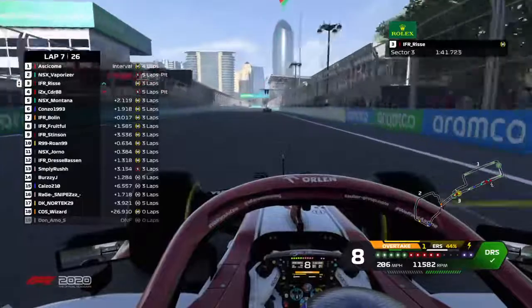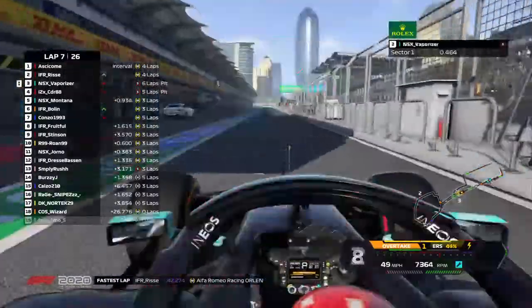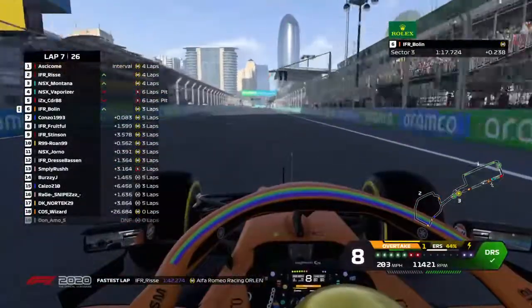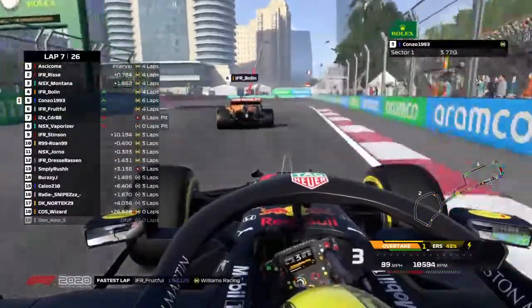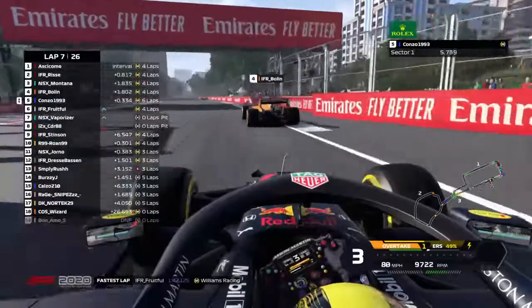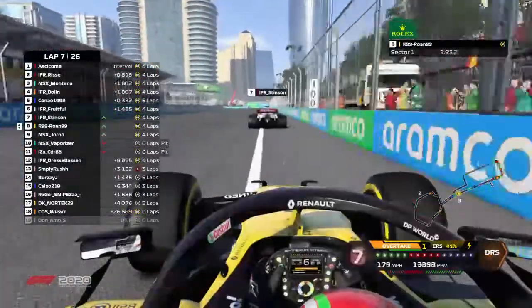Two drivers pit then, Vaporizer and CDR. They are going to be going on to hard tyres and they won't stop for the remainder of the race. So Bolin is ahead of Konzo. Update positions when the pit stops have been done.